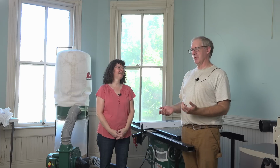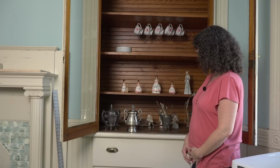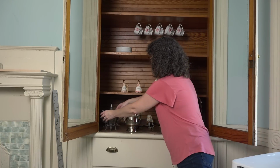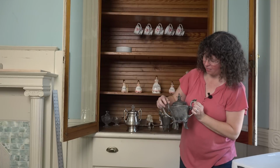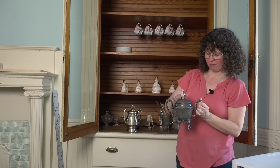It is beautiful furniture. Beautiful stuff. And there's a couple of quirky, interesting things that came with it that we didn't even know were in the boxes until we got it home. So we'll show you some of that stuff too. These are some of the things we got in one of the boxes. They still need cleaned up a bit, but these are just amazing.